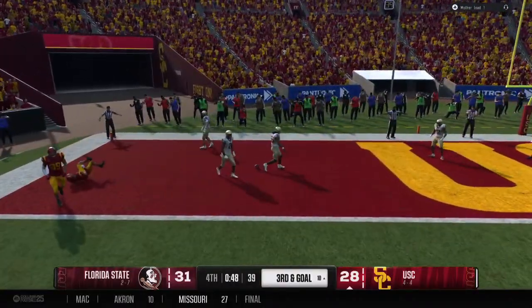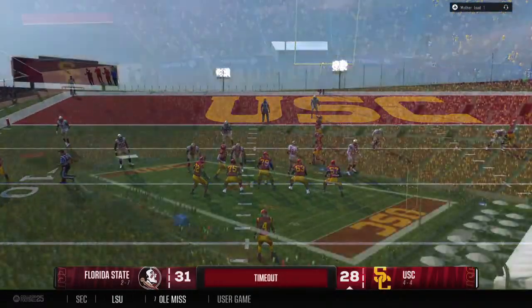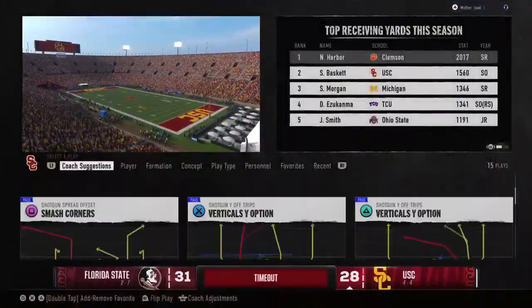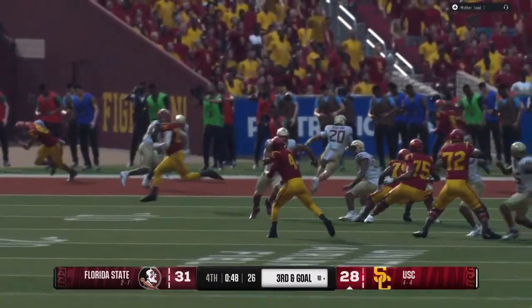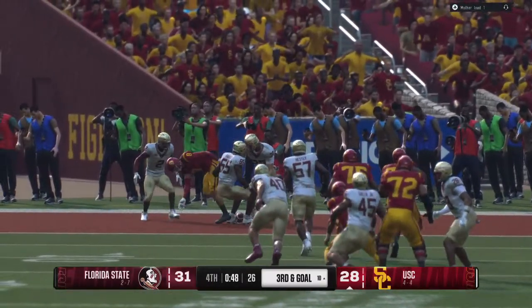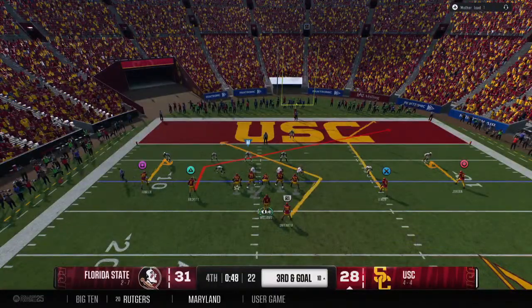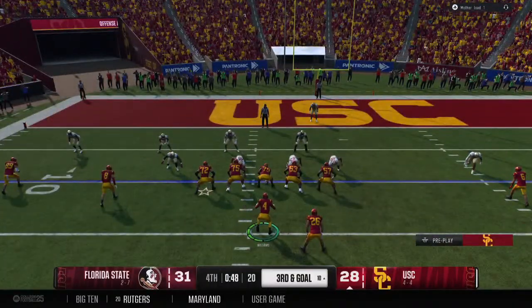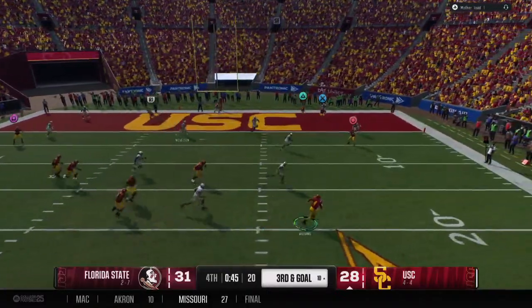It falls incomplete. He was trying to find his man for 6. Quick timeout call by the offense after the play, trying to preserve every minute possible. They'd love to make this short field pay off with a touchdown instead of settling for 3, but it is 3rd and goal.